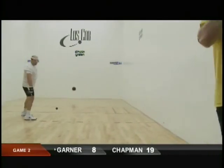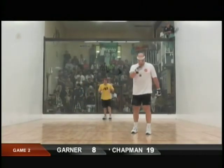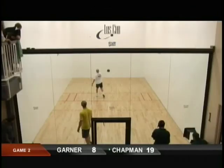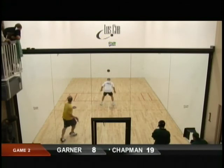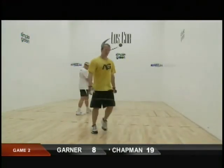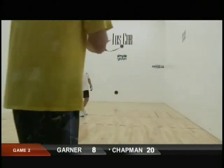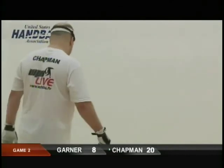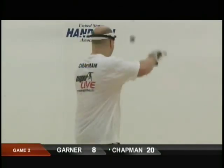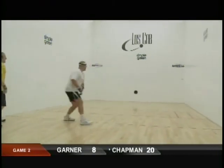Amazing power right there. That was the power that got past Allan Garner. Also, the amazing hop to straighten that ball out. He hit that ball 6 inches from the right wall, and it never touched the right wall because of that massive natural he put on that ball. Dave leaves that paddle kill up, and Allan Garner, just a terrible looking miss there. 20. Game point, serves 8. Dave Chapman 1 point away from forcing a tiebreaker here for the men's pro finals.